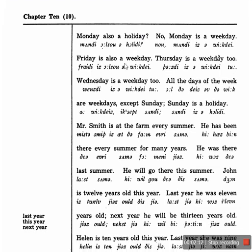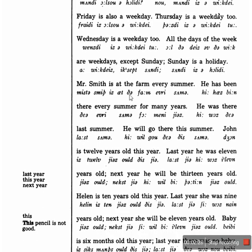Friday is also a weekday. Thursday is a weekday too. Wednesday is a weekday too. All the days of the week are weekdays except Sunday. Sunday is a holiday. Mr. Smith is at the farm every summer. He has been there every summer for many years.